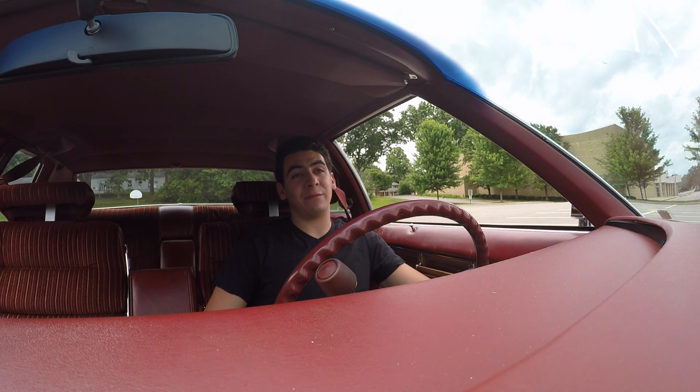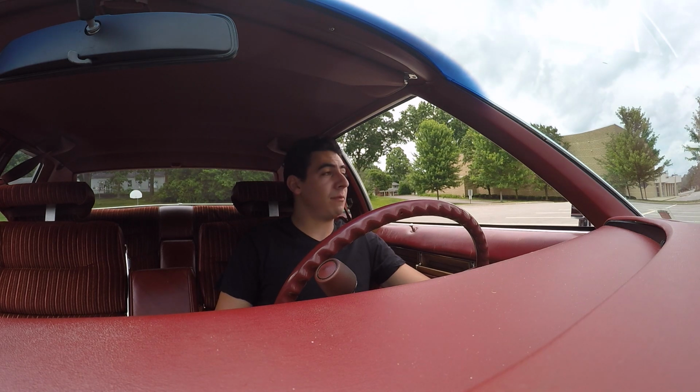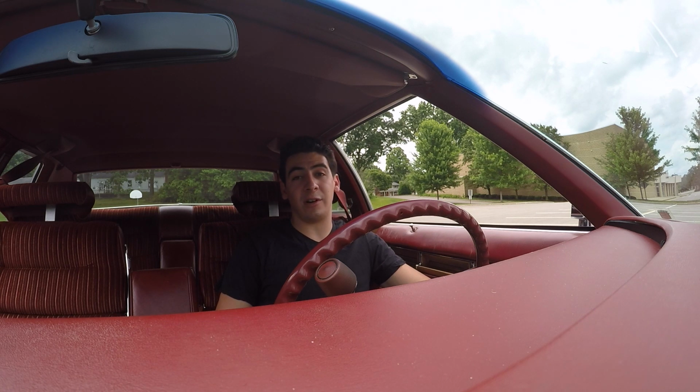This car is made of steel. So meaning if you hit small things, like if you were to park the car and you rolled forward into a telephone pole, or you bumped the car in front of you, you will not hurt this car. The front and back bumpers are steel covered in chrome. So a little fender bender won't damage the car.